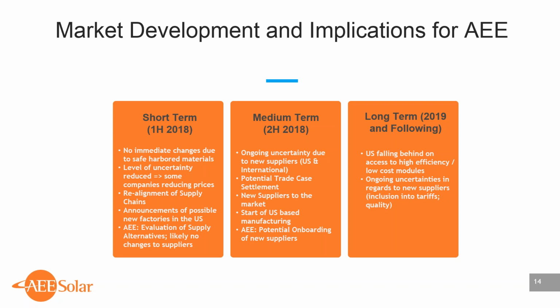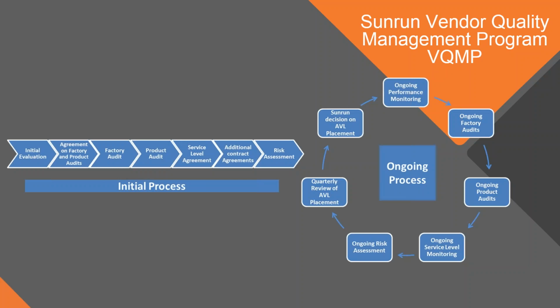And of course, there are the ongoing uncertainties regarding new suppliers. And as Alex rightly pointed out at the beginning, there is no certainty on when those tariffs might be applicable to these new suppliers. That could be retroactive, could be only going forward. There is a high level of uncertainty going into the next years. Uncertainties, again, one thing before we go to the next slide is really around the product quality, and that's what I would like to focus on for the next 2-3 minutes, talking about what Sunrun is doing in order to ensure that we have ongoing high quality.